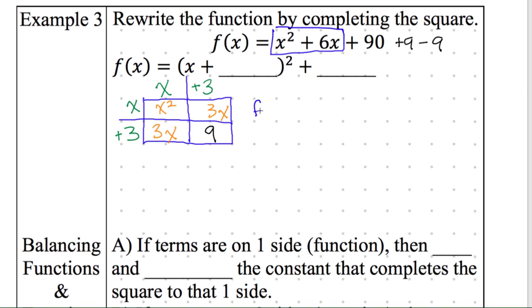So what I have now is I'm going to rewrite this expression. I now have f of x is equal to, I'm going to rewrite this x squared plus 6x. And here is the key. I now have this plus 9. Jessica's plus 9 by completing the square is now completing this square right here. But I still need to rewrite this other stuff that I haven't touched yet, this 90 and minus 9. So what is 90 minus 9? Can we just combine those into one term or one number? 90 minus 9 is what? 81? All right. Plus 81.